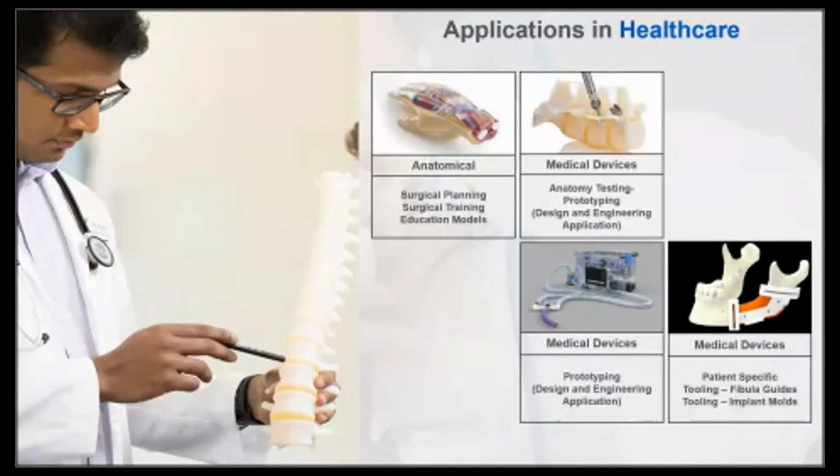So you can do anatomy testing, prototyping for design and engineering applications, and also for other medical devices, like the equipment that we make, like the testing machines or the diagnosis machines, where you want to start with your design iterations of product development. So for the medical device companies who make the diagnosis equipment or the testing equipment, it can be used there also. And also in the operation theater, where the surgeons require the fibula guides or the implant molds with the patient-specific anatomies.